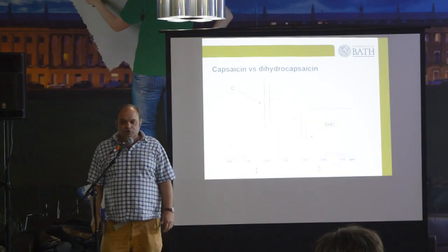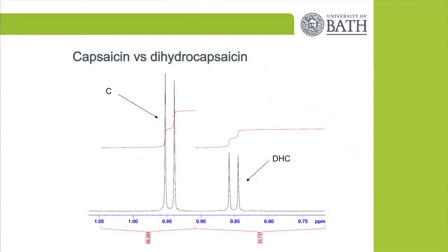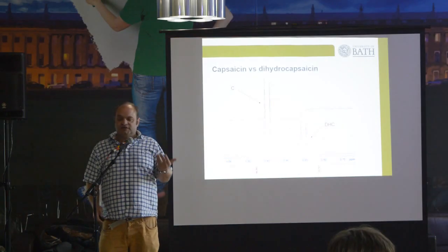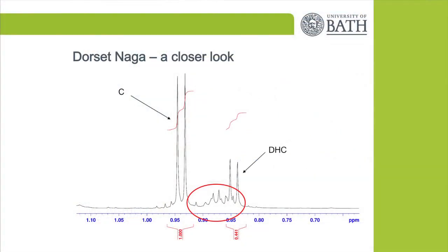Okay, so I've talked to you a little about capsaicin. I said there's more than one capsaicin. So here we go. This is dihydrocapsaicin on my NMR. Don't worry about what the lines mean. Generally, on average, in most chili samples, you get twice the amount of capsaicin as dihydrocapsaicin. But you also get other things there too. These little bits and pieces here are other capsaicinoids. Every chili out there will have more than two capsaicinoids. They're related compounds, and lots of them are there.